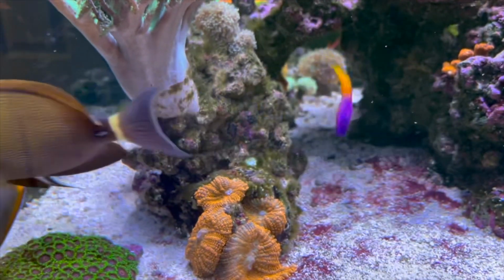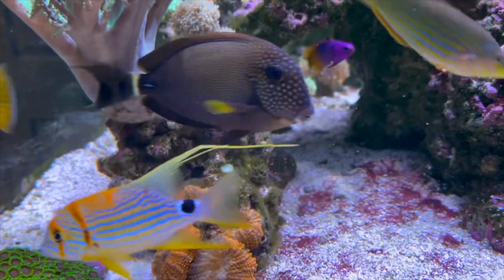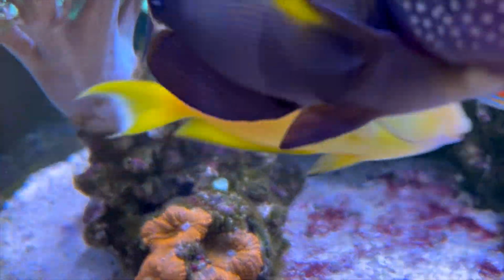What about other fish? Like, you have rabbitfish. Yeah, tangs. The lawnmower blenny, another great fish, and all that. I think with any fish, you just have to be careful of your other inhabitants. Will that fish play nice with other fish?